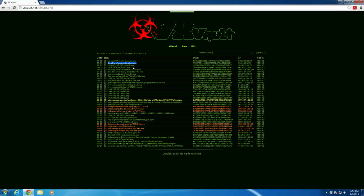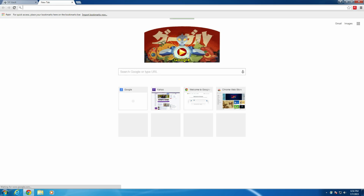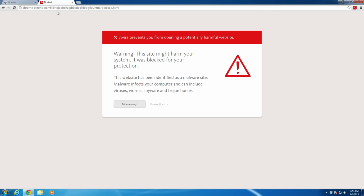Alright, number 3, whoa. Now this one's interesting. This is not a typical URL, this is an actual IP address. Now obviously all URLs are IP addresses, but in a sense, it doesn't require DNS to access it. So that one was blocked too. Number 3 was also blocked.